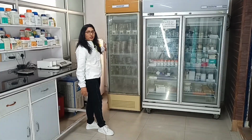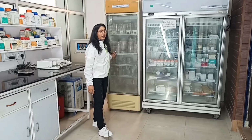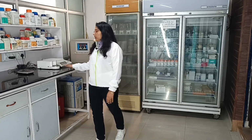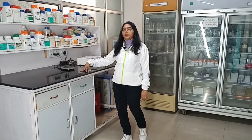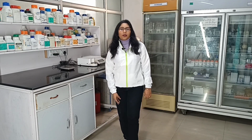Here you can find a culture bank where students keep their bacterial culture and plates stored at lower temperature for further use. Here you'll get two weighing balances, that is, one is a gram weighing balance and the other one is a mg weighing balance. So now let's move to our first laboratory, that is our biochemistry laboratory.